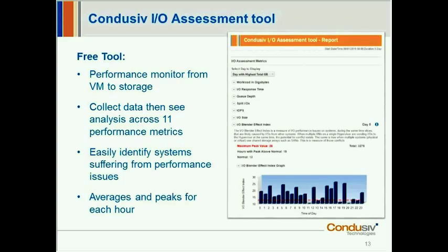Exactly, because we'll show it in a very simple manner: red, yellow, green, and red will really help out. And I think what he would care about the most is that once he does identify servers that are experiencing an I/O ceiling, he can evaluate V-locity for free to see exactly how much V-locity is able to improve his environment. Exactly. And, Brian, you said this before, some users already know which servers are suffering. So they can go straight to the evaluation phase without this. But if they don't, this is a great tool.